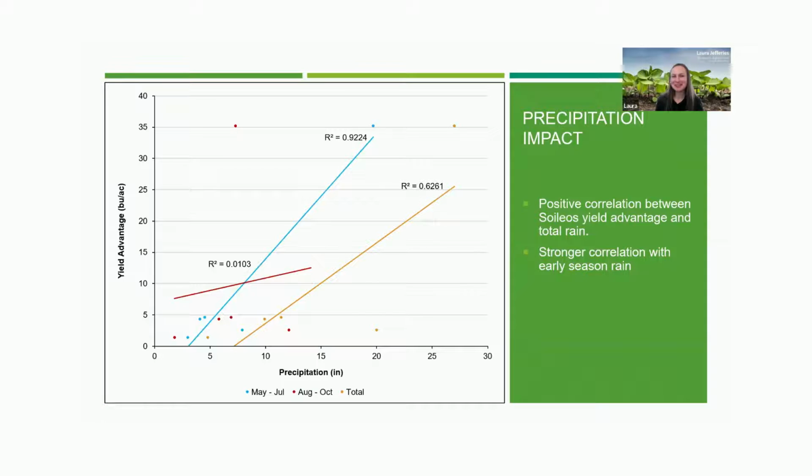Okay, so I know I've been talking a lot about droughts, but I did want to circle back to this moisture piece and take a look at Soileos product performance related to moisture or lack thereof, and really see if there's an actual correlation between the two. So for this graph, I've taken our corn data from our strip plot trials and looked at the yield advantage on the vertical axis and compared this to the rain received over the growing season.